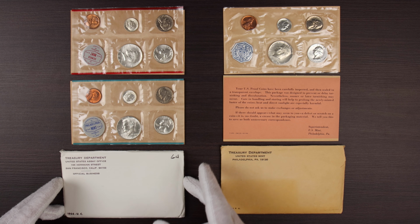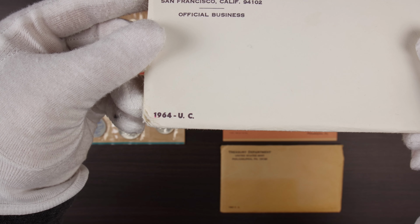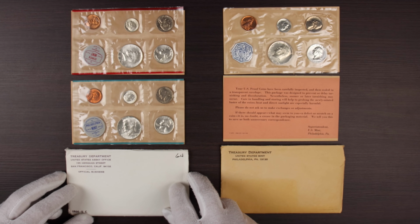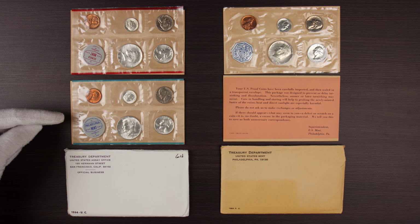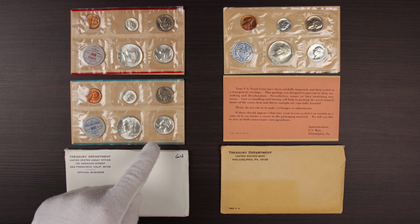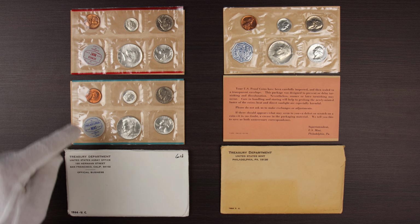So here we have in the white envelope, and you can see there it says 1964 UC. We have the blue Philadelphia Mint coins and the red Denver Mint uncirculated sets. So these coins, the half dollar, the quarter, and the dime, are 90% silver.